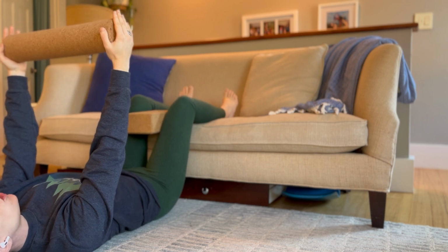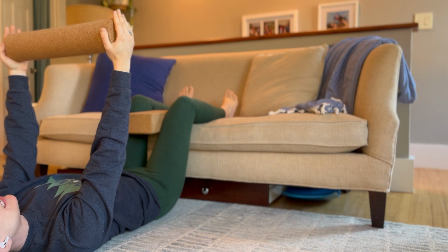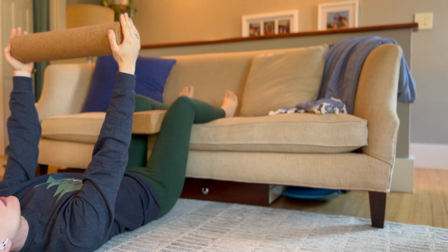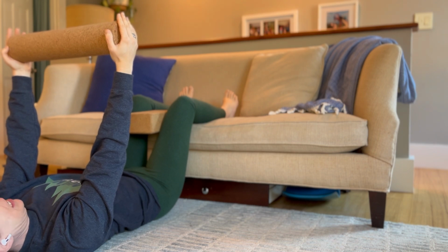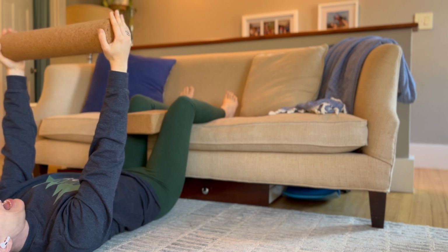Great. Once you have that, then we can actually start to add in a little bit of a pelvic lift. This isn't a full bridge, it's a little bit of a pelvic lift, and that also gets our glutes involved. So next step is adding in that lift.